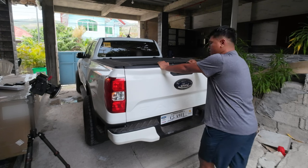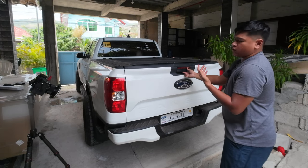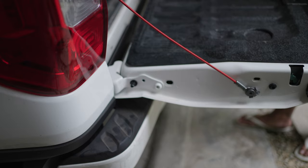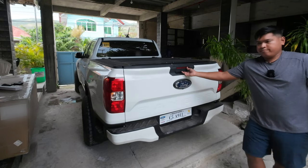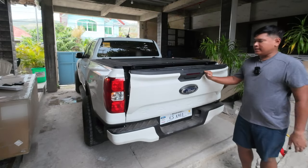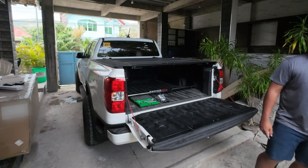I have an extra here, but if you want to get one, please let me know in the comments. So this is how it works. Without the slowdown struts, this is how it's going to work. It's so heavy that we really have to be very careful and assist it when we open the tailgate. So you can see the before, and this is the after. At least you don't have to assist it. It's still heavy when you lift it up, but when you open it, you can just leave it alone and it should work 100% of the time.